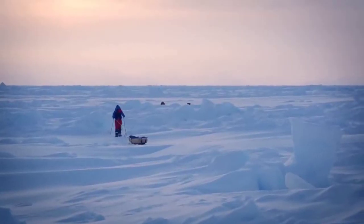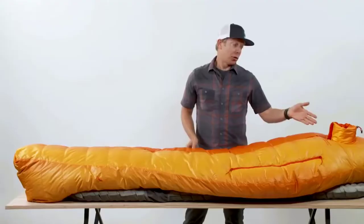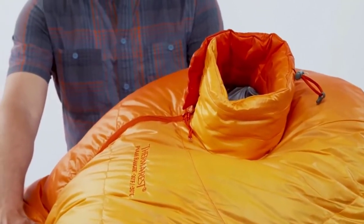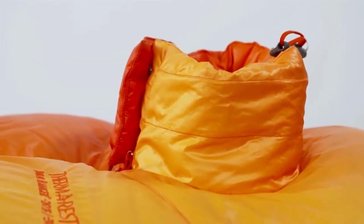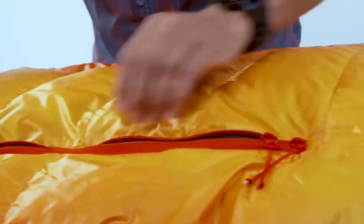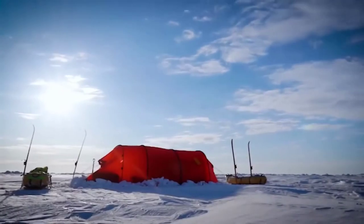Two crucial features I knew I wanted in the bag were the snorkel hood and the overlapping side vents. The snorkel hood helps control frost from your breath and eliminates frigid cross drafts. It's made with synthetic fill to deal with the condensation from your breath. The side vents are zippers, protected by overlapping draft tubes that protect cold spots and provide customized temperature control. They also allow me to eat as well as check my location and route from the comfort of my sleeping bag.